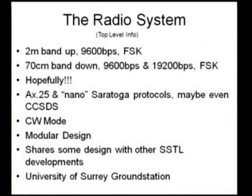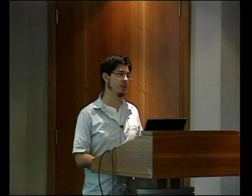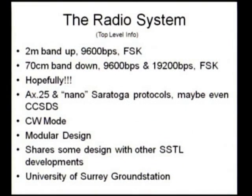We want to make sure that the AMSAT community can download our data. There's no point making a really cool satellite if no one's going to download the data and look at it. So we're using AX25. One of the engineers has developed a nano Saratoga, so it's basically a subset of the Saratoga. Lloyd, please don't ask me questions about that. I don't know anything. And we are looking at maybe doing a CCSDS experiment as well, and I'll go into a bit more detail about that later.